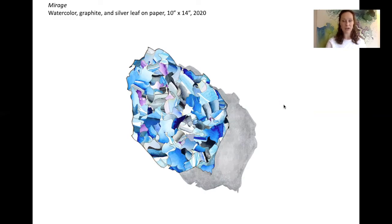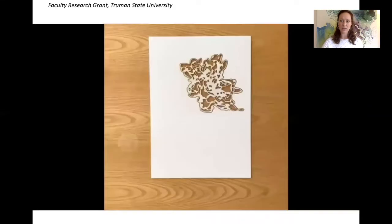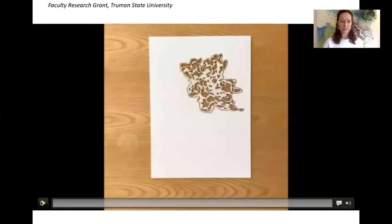This is called Mirage. This is paper that has been cut out using a laser cutter, and then all of these little pieces are pieces of cut paintings that were layered underneath it. It's kind of hard to describe, but I'm going to show you a video that illustrates this process.